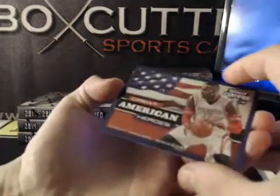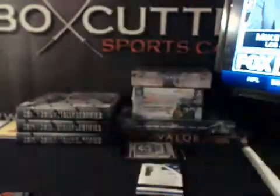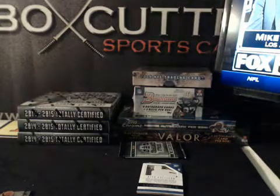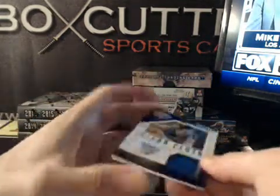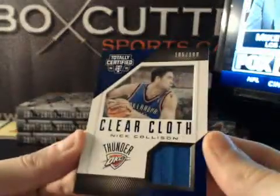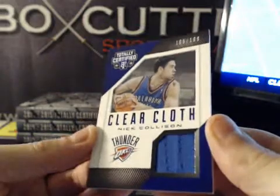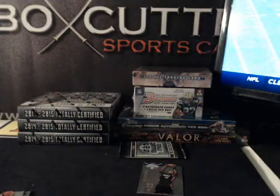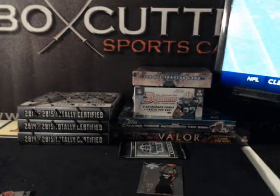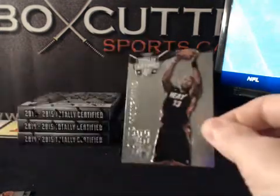Alright, we got Dwight Howard, Great American Heroes for the Rockets. Should be numbered to 299, 22/299. Dwight Howard, Great American Heroes, Rockets. Gonna have a clear cloth, 105/199 for the Thunder, Nick Collison. Should be game-worn Nick Collison jersey, 105/199 for the Thunder. 3 jersey box. Rough. And our last base card down there is Alonzo Mourning for the Heat.